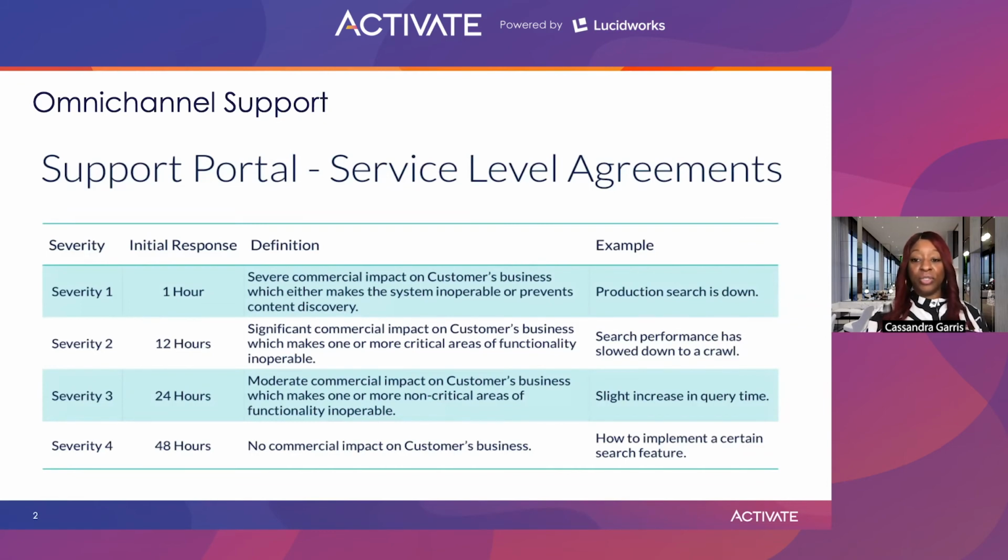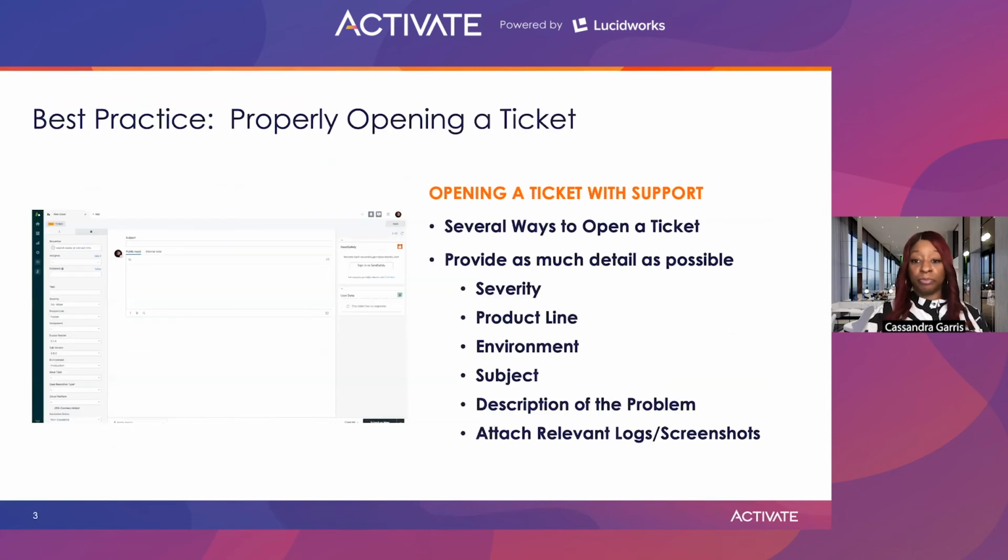An S2 is still a high priority, but that carries a different SLA of 12 hours in the response time. The severity is for those issues that pose a significant impact to your business. Say your search queries are running slow, that will fall under this distinction. S3 is slightly less urgent, and the response time for that is 24 hours, and S4 generally categorizes everything else, from documentation to asking for steps.